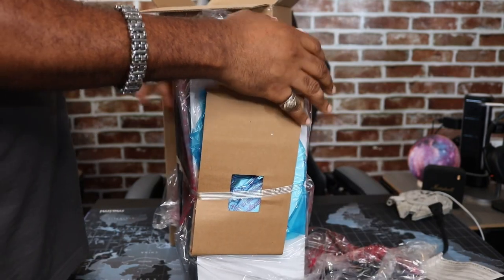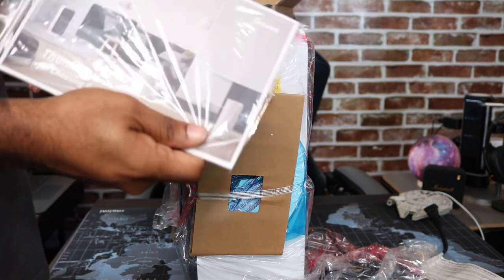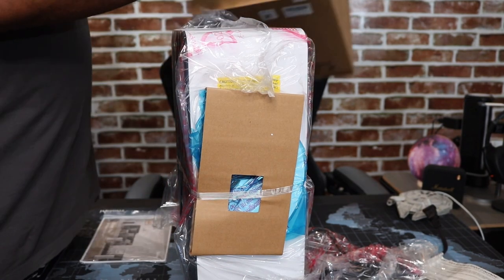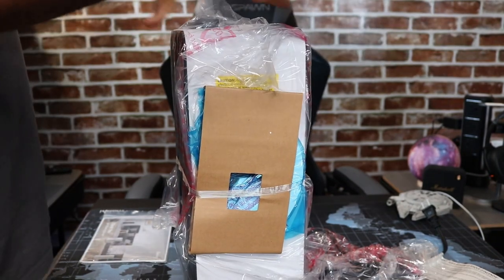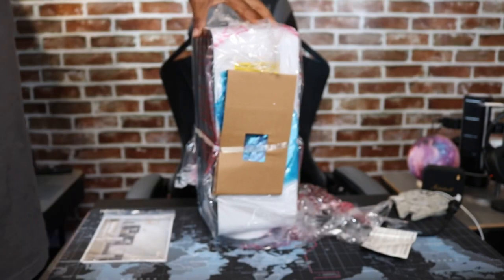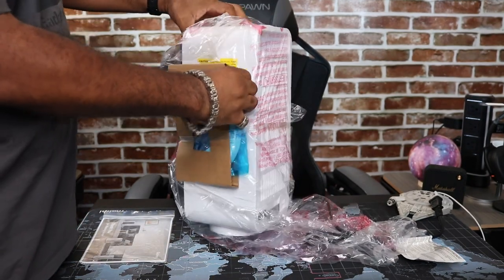All right. This is smaller than what I expected, because when you see it on the website, it looks much bigger. All right. First in the box, we got your instruction booklet, and you definitely want to keep the instruction booklet for something like this. Nothing else in the box but some more foam. Toss it to the side. Boy, it's got a lot of stuff on here. What is this, all this?